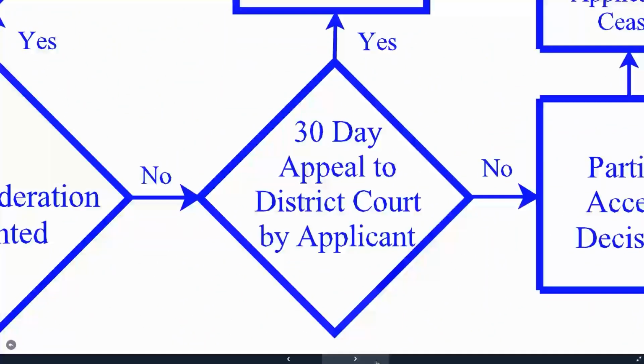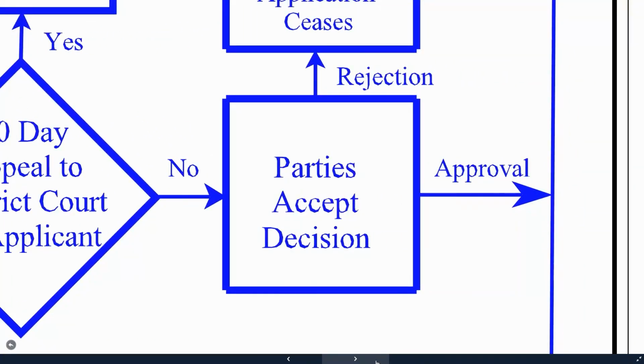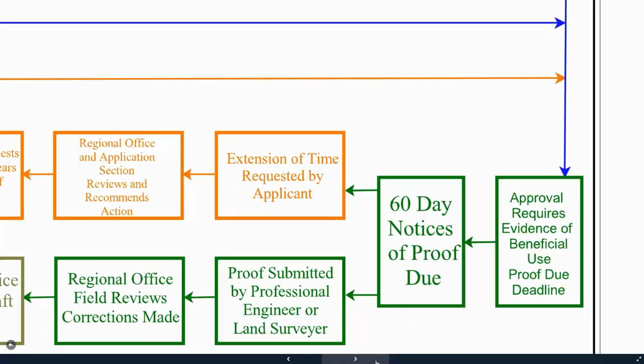If the original order approved or approved with conditions, and the reconsideration was not granted and no judicial review was filed, the parties accept the decision. The applicant shall then complete the project as approved and fully place the water to beneficial use within the time limit established in the order of the state engineer. Part 3 of this video series will cover completing and proving the project is complete.